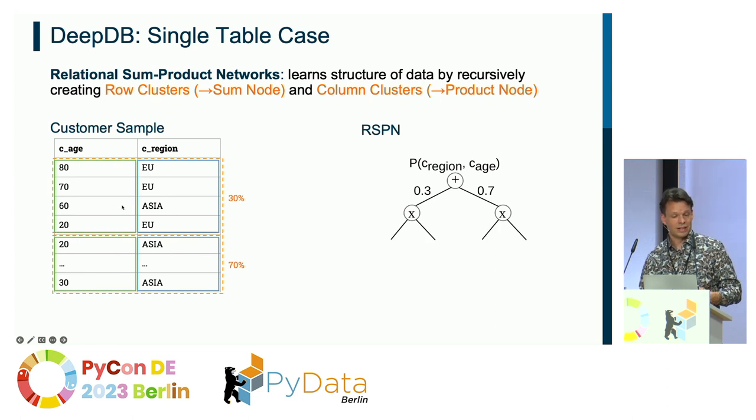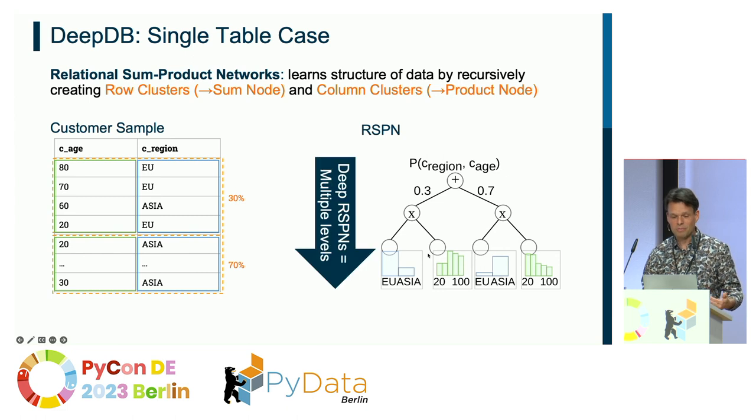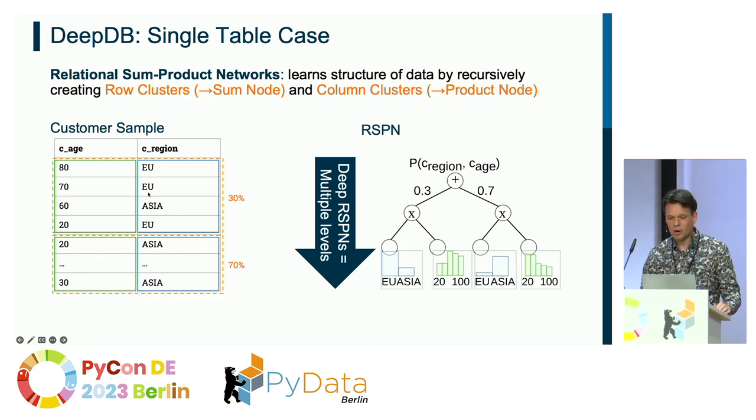Then we test for each cluster if the columns are independent. If they are independent, we would split apart the columns into disjoint branches, into product nodes of our model. And in this case, we would already terminate, and at the leaves of our model, we would store simple single-dimensional histograms. So in that sense, this is a very simple model that we would learn, but in a more general procedure, such a model could be multiple levels deep. In fact, it could be a deep model with many different layers where we split columns and rows incrementally depending on whether, for example, we find some independent columns or not. So this is the idea. I don't want to go into more details.